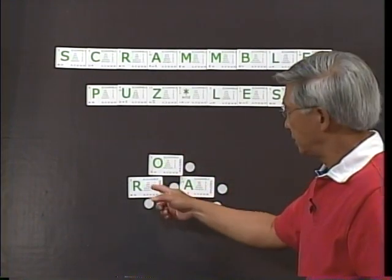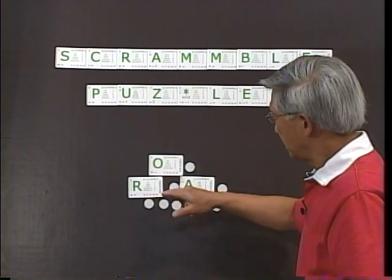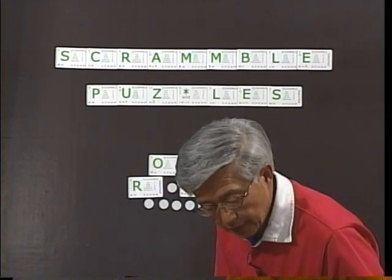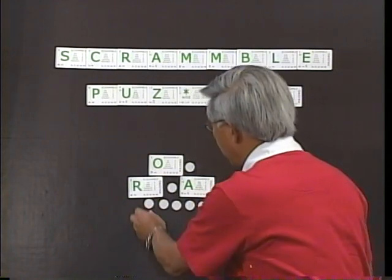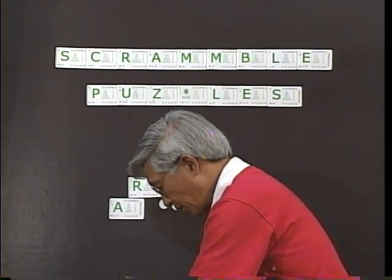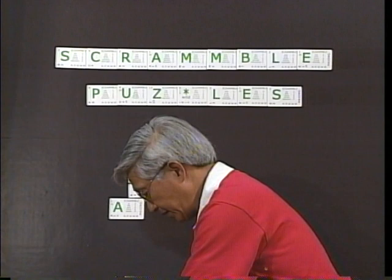Can you all see this? The first row is a 2-letter word, O something. The second one is a 4-letter word with R, A, and 2 letters missing. The third row is, okay, the first letter is A. The second letter is R. I need to find the letters.